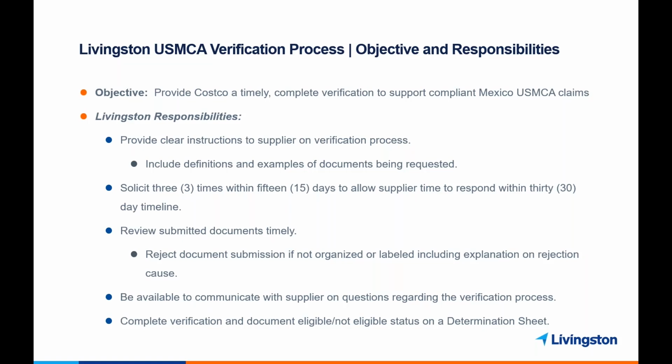We have an obligation to review your submitted documents timely. And that means we need to look at them within 48 hours. We also are really responsible to reject your document submission if it's not organized.